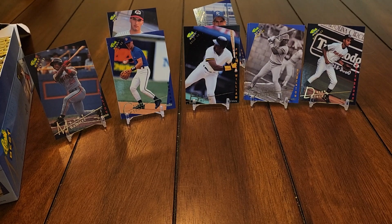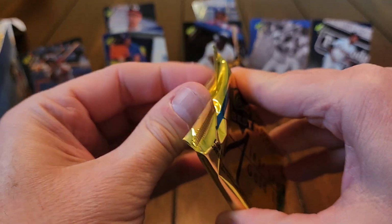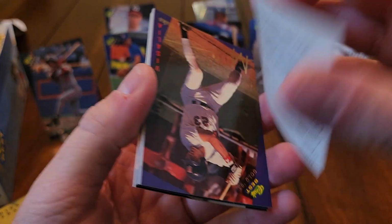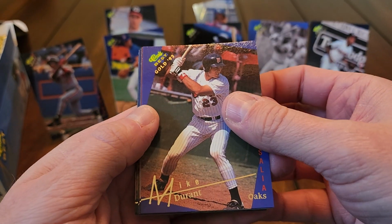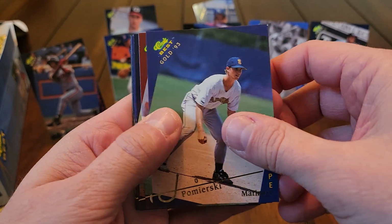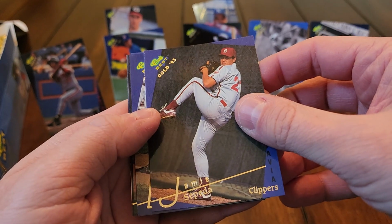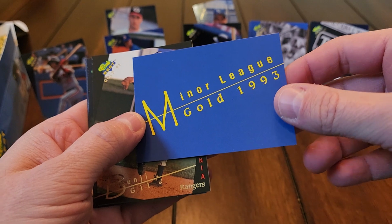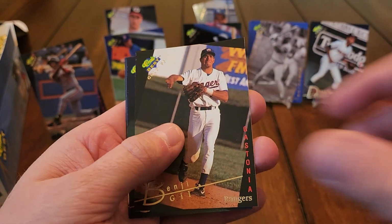David McCarty, another name there from the past. I remember pulling David McCarty cards in, I think it was 92 Upper Deck? Prospect cards, and he was going to be a big deal. It was going to be a big deal, and he wasn't. Lyle Mouton was not a big deal. What up? Minor league gold. We got a checklist, I guess, here, huh? Yep. So, all right. Benji Gill.